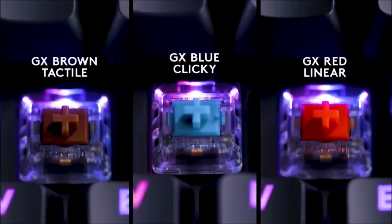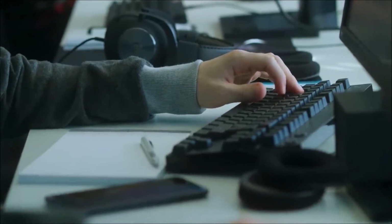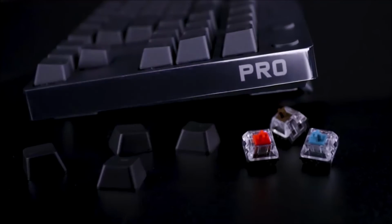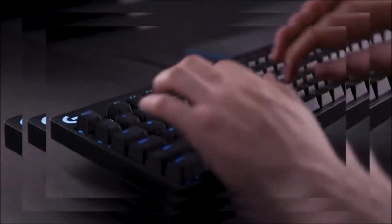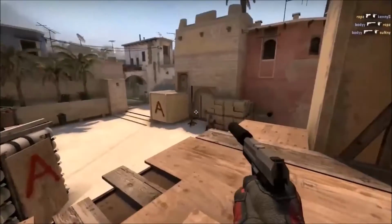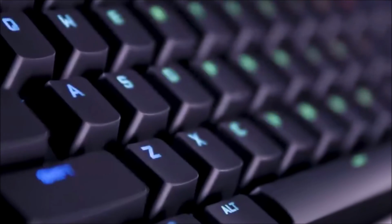Compatible with both Logitech's own GX switches and Cherry's MX range, you can effectively equip this board with whatever you want. That means if you decide you want to try out a clicker or more responsive set of keys in the future, you can order a whole new set and switch them out, then swap them back and forth as much as you like. As you might expect, that rarity of a feature does come at a bit of a premium. The keyboard itself is $150, and additional key sets are $50 apiece.